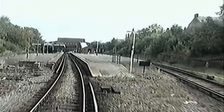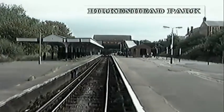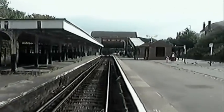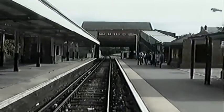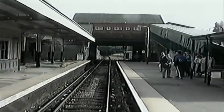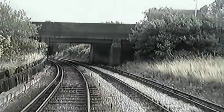Birkenhead Park was the junction between the Wirral and Mersey railways. Platforms here, the one on the left-hand side, on the driver's side, is not being used. Oh, isn't it? Did this used to go somewhere else as well? For a bay line or something, is it? Used to terminate trains, didn't it?